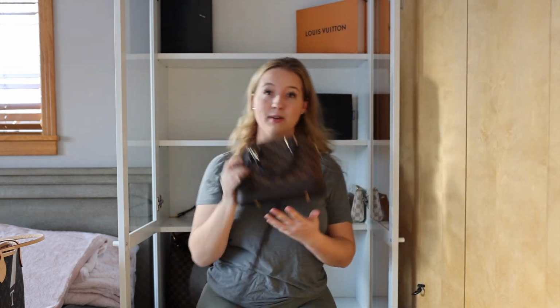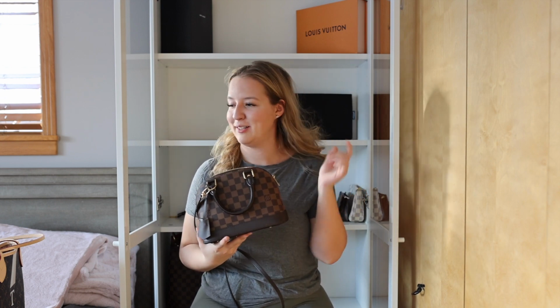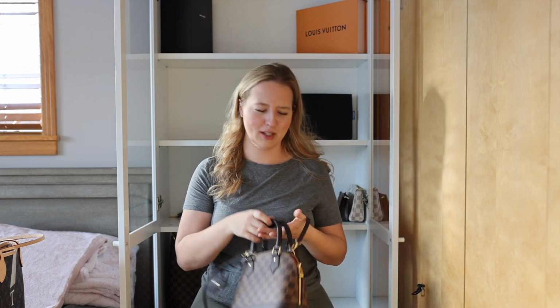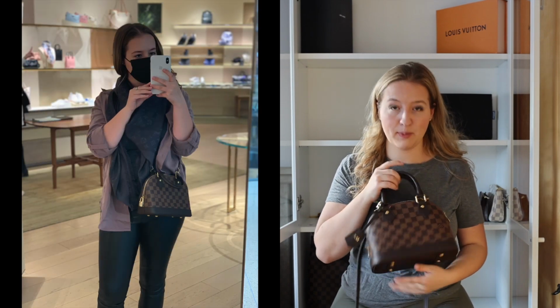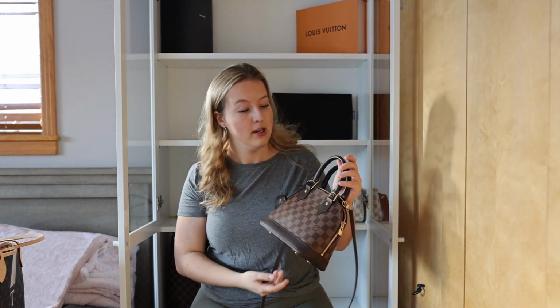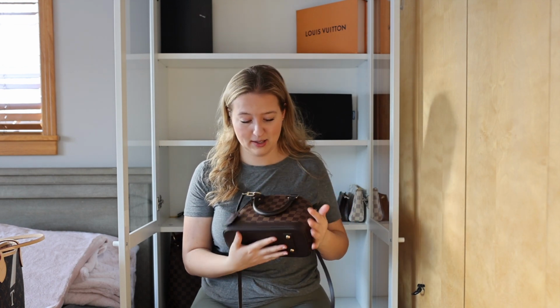Next came the Alma BB. And very similar to the Palm Springs Mini, it's just a great casual bag. I used it a ton. I'd show up to the golf course with it. I love that it can be crossbody. I don't like the Alma PM or the MM, but the BB, the proportions are just right. It doesn't fit a ton. The Palm Springs Mini does. But I love it. I love the red interior. I have no regrets about buying this.